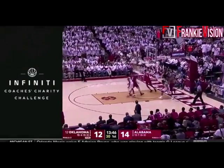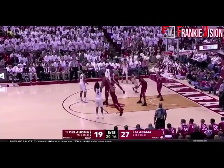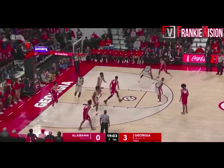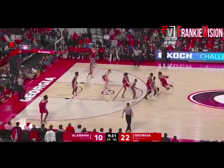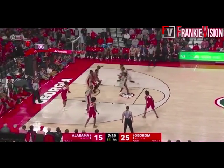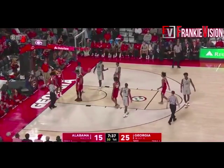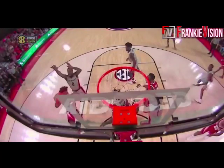Now, there are a number of things that say maybe he won't be able to figure it out at the next level, and maybe he's not going to be more than a bench scorer. The first one, and we'll see this very soon here, is that low release on the jumper. You see it right there in this game against Georgia, and here again. While both those shots do go in, that release is definitely low, and he doesn't have a lot of room for error in his jumper. There's definitely some room for improvement, as well as his ability to command an offense. Only 3.6 assists to 2.8 turnovers. Definitely a bit of a concern.